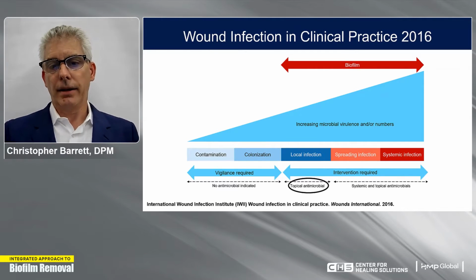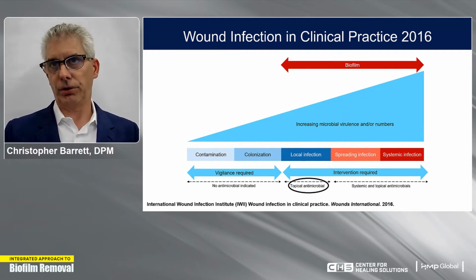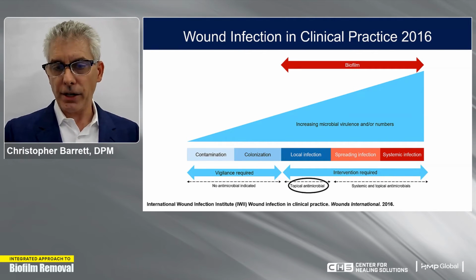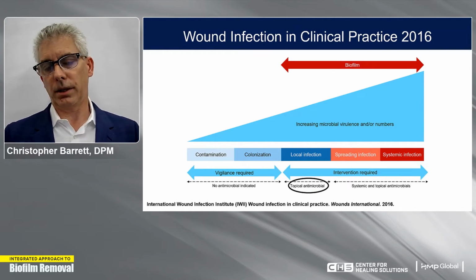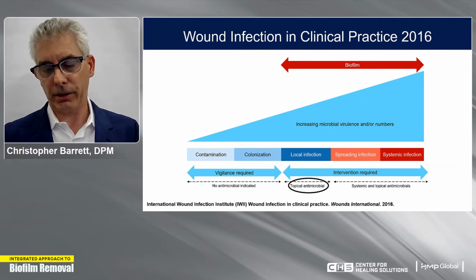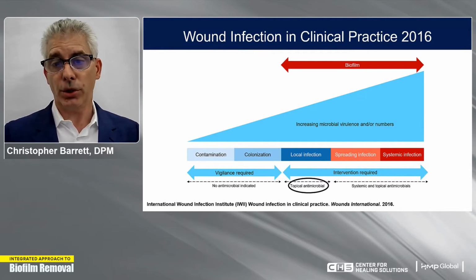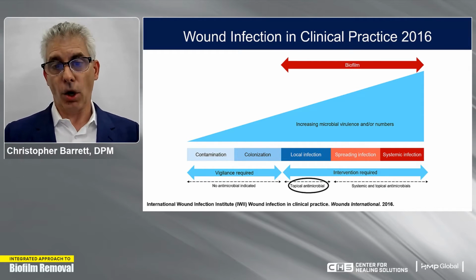And certainly for a local infection, certainly an occult infection, we see those subtle signs. The recommended intervention is what we're going to discuss tonight. We're going to discuss one advanced wound dressing, one antimicrobial advanced wound dressing that would fit in this continuum that we can use to effectively treat localized infection or subtle infection or covert infection.